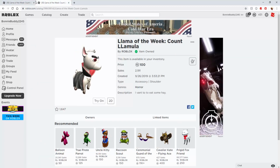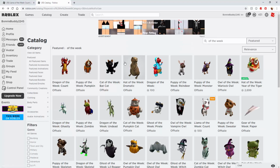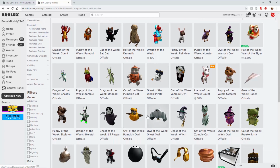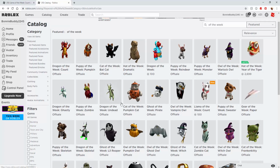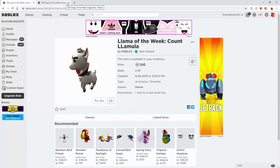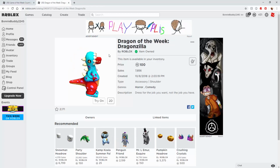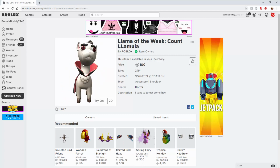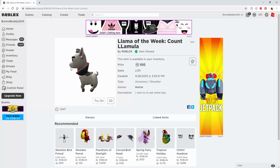There will be multiple, I don't know how many, but for the Cat of the Week, there were, I think, about 4 or 5. And they did forget to take off one of the Dragons of the Week, I don't know why. But guys, this item will go off sale unless they forget to, like the Dragon of the Week. I personally think it is decent, not bad. I don't know if I'm going to be getting all of them, but I wanted to get the first one, and then I'm going to get some of them that look cool, probably.